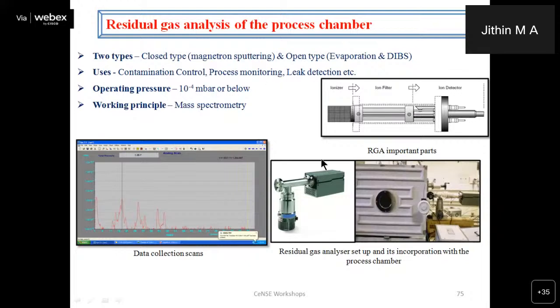So there are two different types of residual gas analyzer: closed type and open type. I'll be showing these two in detail in the next slides. Again, this works at a range of 10 power minus 4 millibar or below. The working principle is nothing but a mass spectrometer.